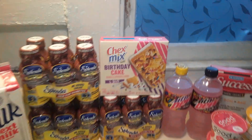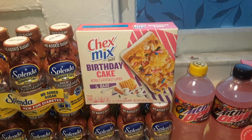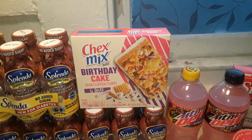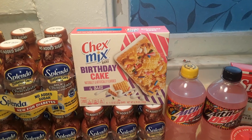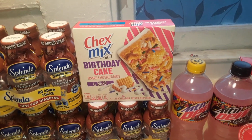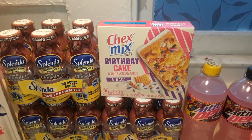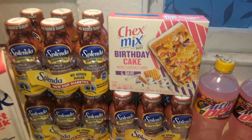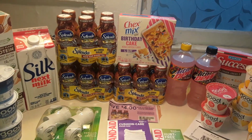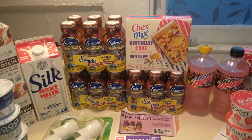Anyways, Chex Mix bars. I had a free one of these digital coupons. Probably not going to have it, but if you have it and you haven't used it, I recommend using it. Its regular price is $3.89. The Publix digital coupon takes $3.89 off. You know, when you see something in your Publix account as a free digital coupon, clip it. I recommend clipping every digital coupon. Why not, right? Then you won't miss any of the deals. It might take a while to clip them all, but it's possible. You can probably do it.